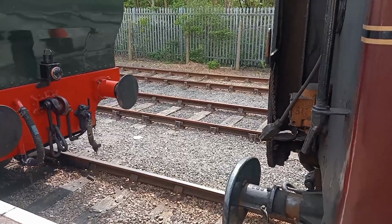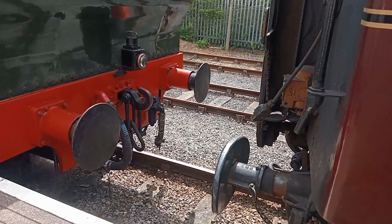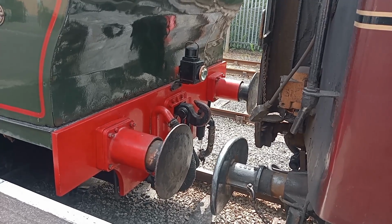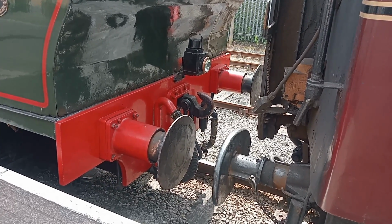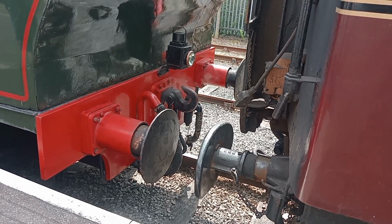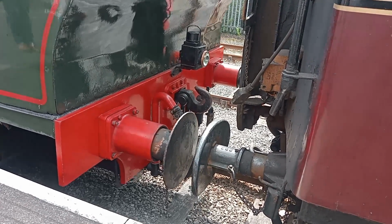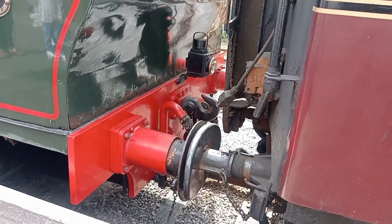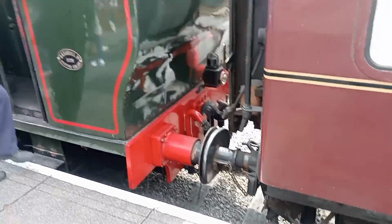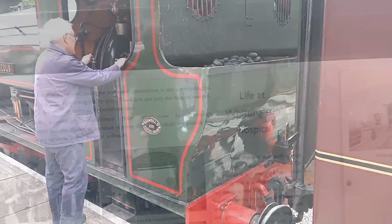And we are just too short. Try again, chaps. Of course, technically you're supposed to stop before coupling up anyway, so job well done, gentlemen, well done. Right, let's have a look inside the museum, shall we? And take a look at some of the exhibits.